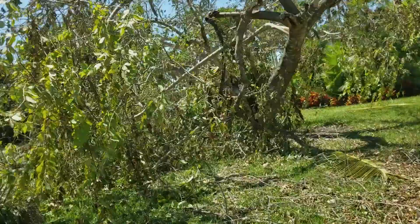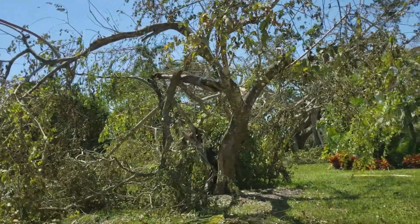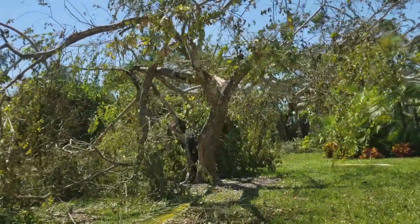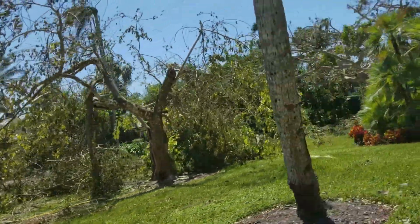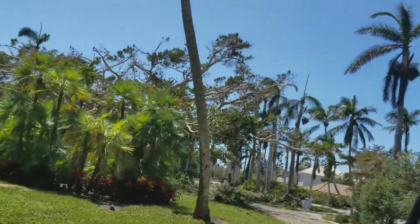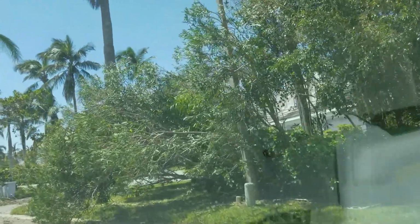Oh, that is an Asian orchid tree. That did not take it very well. I'm pretty sure you can cut them back almost all the way and they'll live though. Azalea, it did fine.